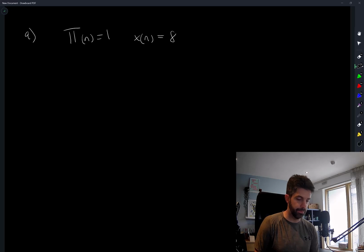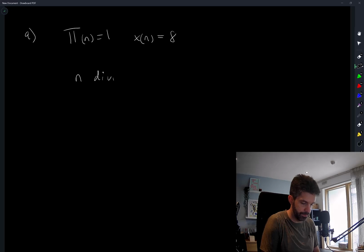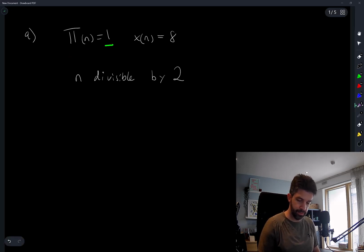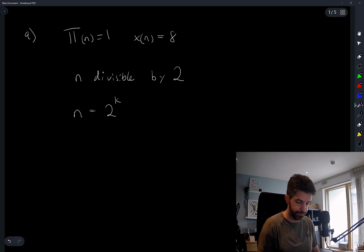I think if xn is equal to 8, does this work? So suppose I say pi n is equal to 1 and xn is equal to 8. Then I claim that the number n cannot be prime. In fact, I think this is pretty obvious. If the last digit is 8, then n is divisible by 2, which is a prime. And because pi n is equal to 1, this must mean that n is equal to 2 to the power of k for some value of k. There's only one prime factor of n, and the last digit is 8, so it must be divisible by 2.